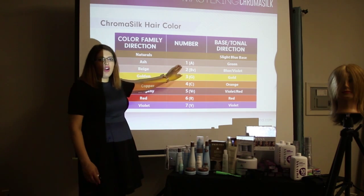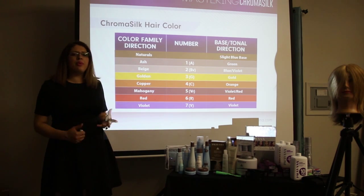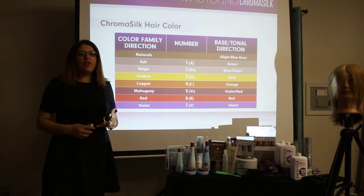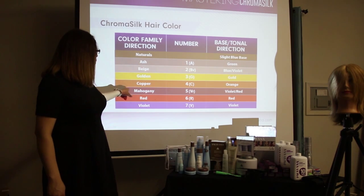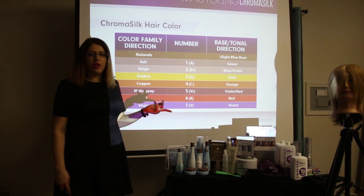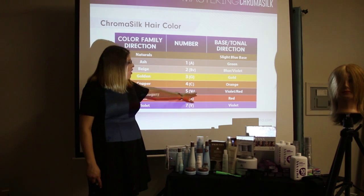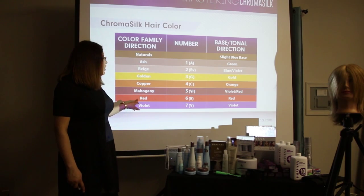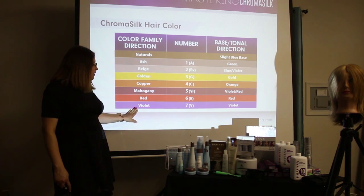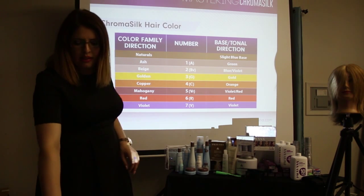If you're converting or you're new to Pravana, this is really good to keep in mind that they have numbers and letters. So our number 2 will be blue violet. Now our number 3 golden will have a G for gold. A number 4 will be our copper family. You see 4C, and it will be orange base. Our mahogany will be a number 5, and it will have a BR for violet red. A number 6 will be red, and it will be red base too. And a number 7 will be violet, and it will be violet base. Everybody got that? Okay, thank you.